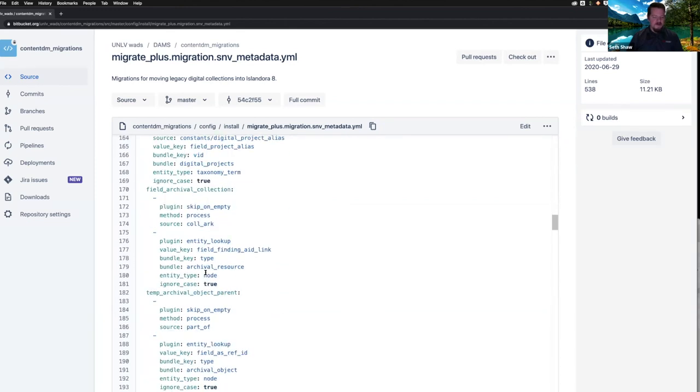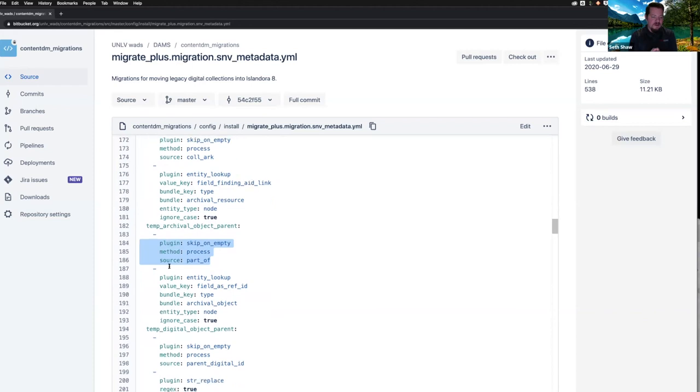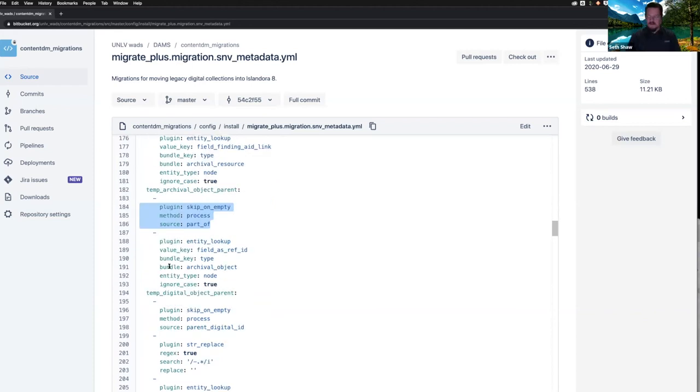We use a lot of skip on empty because we have a lot of non-required fields that we want to reference. And one of the things with migrate is if you say, hey, map this field to that field and it's empty, it likes to blow up. And so you have to explicitly tell it, no, it's okay if I don't have a value for this field. And a bunch of migration lookups and other things.